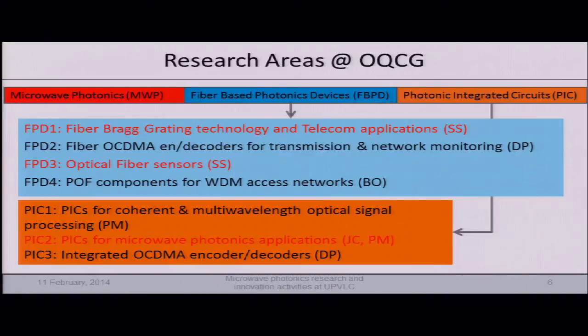One of them is also quite extended in time, which is fiber-based photonic devices, in particular fiber Bragg grating-based devices. We probably have one of the very few academic labs in Europe that can still fabricate fiber Bragg gratings with full flexibility. And of course, we use them for microwave photonics as well, and for other applications like optical fiber sensors. And we started about 5-6 years ago a new research line on photonic integrated circuits. Not all of the sub-areas are related to microwave photonics, but some of them actually do have a relationship, and I have highlighted them in red in the view graph.